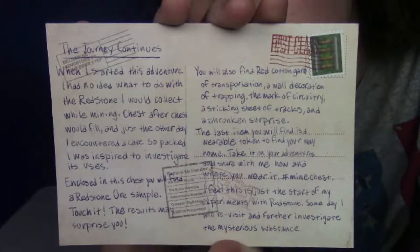The journey continues. When I started this adventure, I had no idea what to do with the redstone I would collect while mining. Chest after chest would fill. And just the other day, I encountered a cave so packed, I was inspired to investigate its uses. Enclosed in this chest, you will find a redstone ore sample. Touch it! The result may surprise you. You will also find a cotton garb of transportation, a wall decoration of trapping, the mark of circuitry, a sticking sheet of tracks, and a shrunken surprise. The last item you will find is a wearable token to find your way home. Take it on your adventures and share it with me and how you wear it. With hashtag MineChest. I feel this is just my start of experiments with redstone. Someday I will revisit and further investigate the mysterious substance.